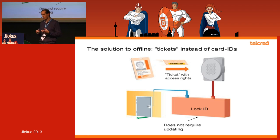So what we do is that we have our device, the card or the phone, send something which you can describe as a ticket. And this ticket contains the access rights for that specific device. So instead of my device telling the lock who it is, and then it's up to the lock to know whether it is allowed or not, it tells the lock which locks it has the rights to open. And then the lock is only aware of its own identity.